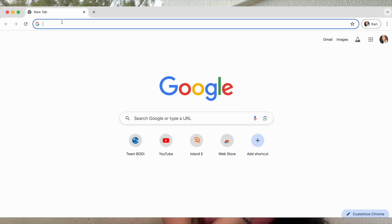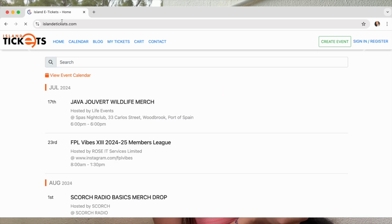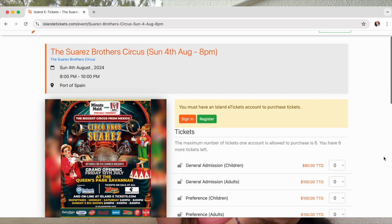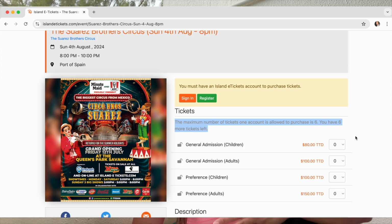Tickets for the circus, you can get them in a couple different places. You can get them at Francis Fashion Shoe Locker outlets, Extra Foods, so those are in person, or you can get them online at islandetickets.com. Now, if you were to get them online, you would have to create an account on Island E. You are limited to 6 tickets per account. So if you're going as a big group, you would have to probably have multiple people purchase the tickets.